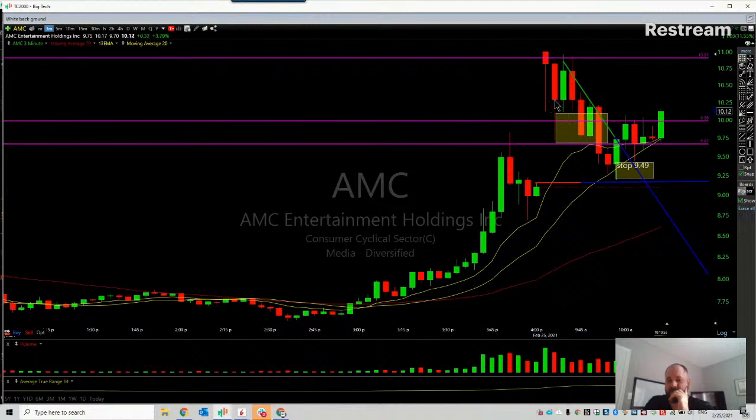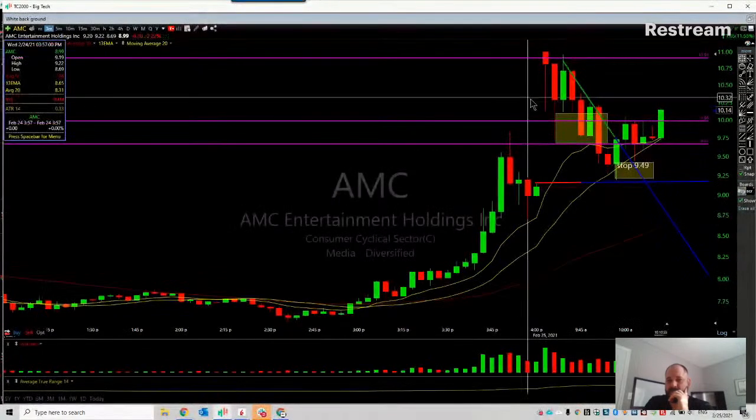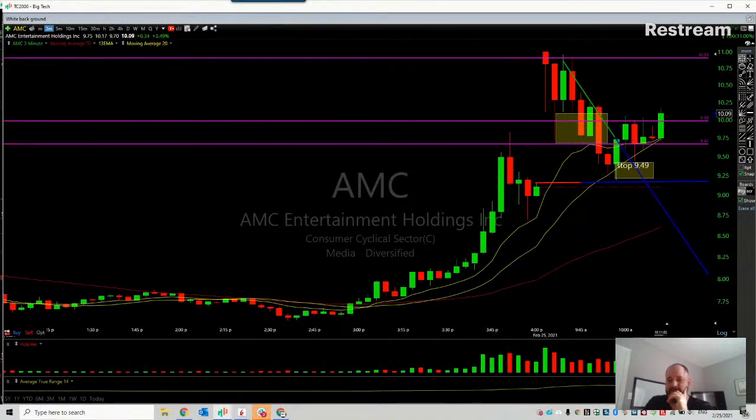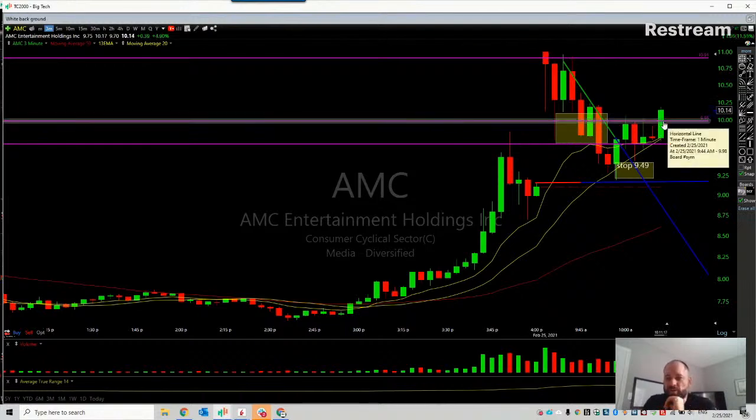Okay. Candles close, open, close. Right? Open. Come on. We got building volume. Come on. Push. We're above the $10 mark, holding above the $10 mark. Right? Holding above the whole number right there. Promising.